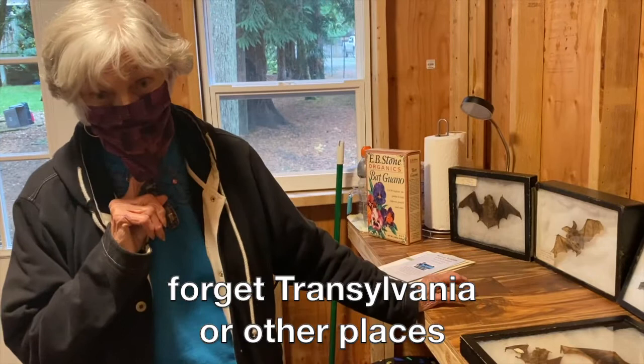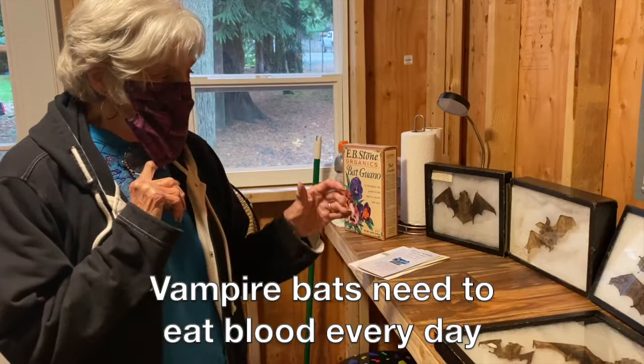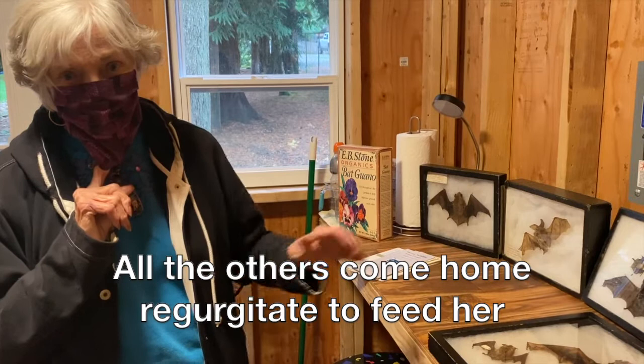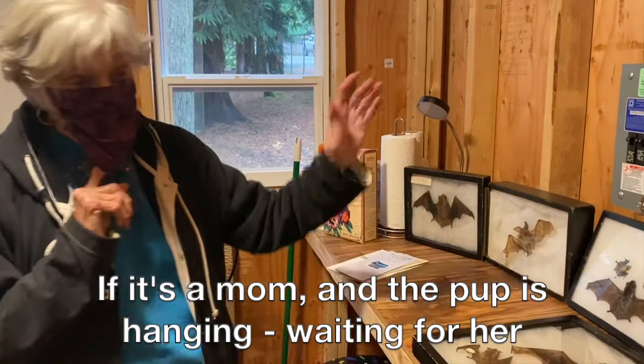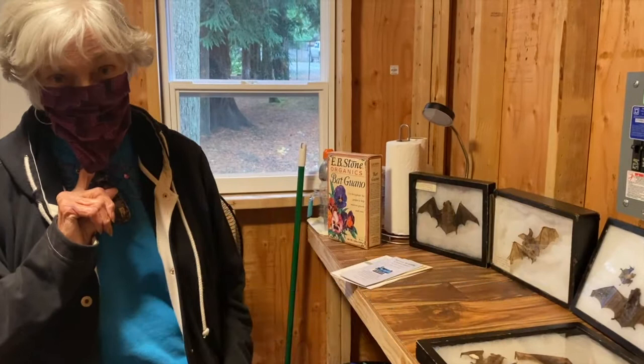No. Vampire bats, though, in the colony, they really take care of each other. The vampire bat needs to eat blood every day, and they could starve to death in a day and a half. So if one is sick or can't go out and fly, all of the other ones come home and regurgitate for that sick bat. That's amazing. If it's a mom and her pup is hanging, waiting for her, and the mom gets killed or something bad happens, all of the aunts and grandmas come home that often. No other bats do that for any of the other pups. Yeah, vampires are really amazing.